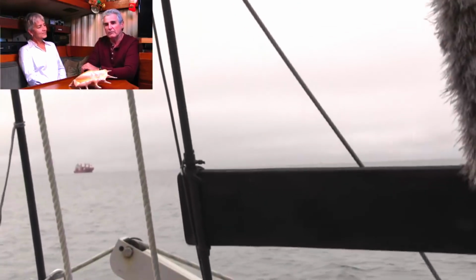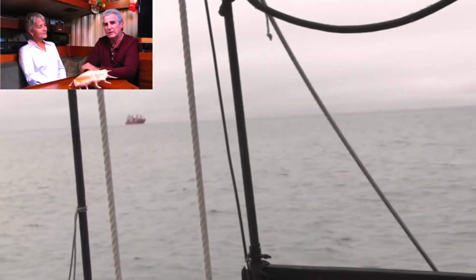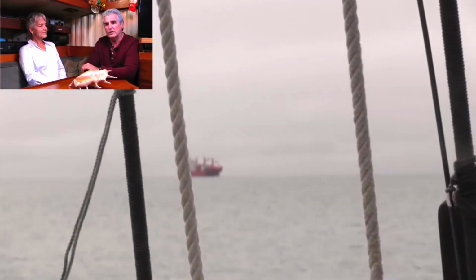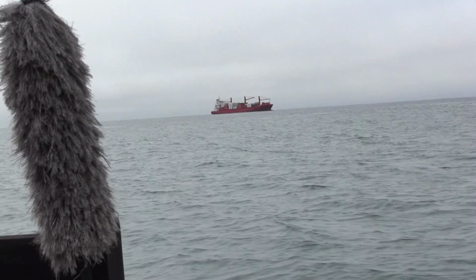That's where the San Francisco pilot meets ships to bring them inside to San Francisco Bay. And its traffic is very heavy. There are also a lot of boats that just hang around waiting for a pilot.